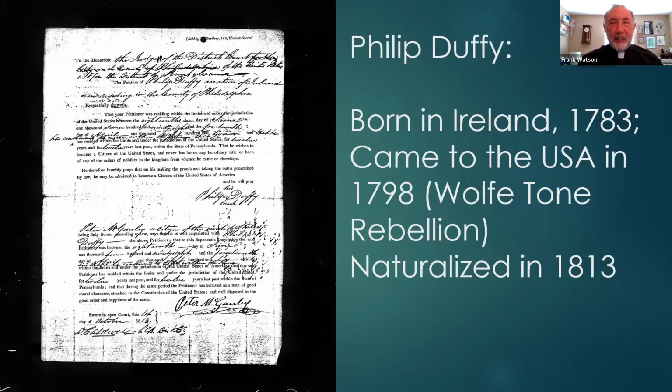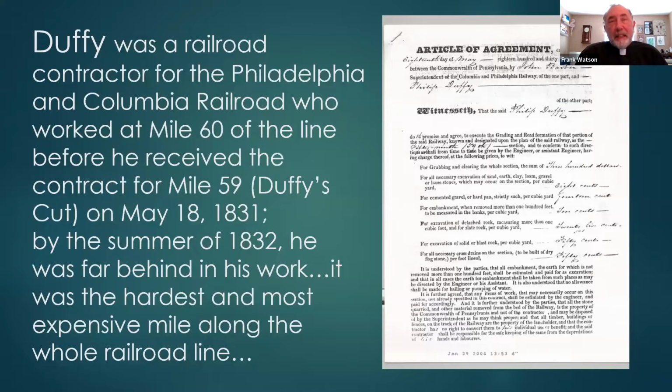In time, Duffy learned how to spell his name, sign his name. He had a beautiful, dramatic lilt to his signature by the time he died. But he went from basically being a laborer to being, on his death certificate, listed as a gentleman. He had so much money in his estate that he could list himself as a gentleman. But he was a contractor. He worked for the railroad on a number of contracts throughout the Philadelphia and Columbia Railroad, the earliest commercial railroad in Pennsylvania, sister railroad to the Baltimore and Ohio.